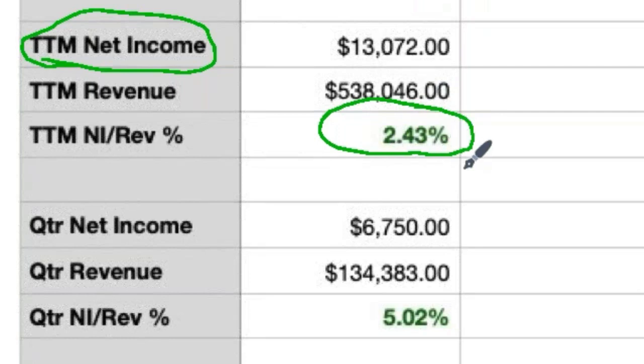That's a little bit minimal. That implies that their margins are traditionally very narrow, which isn't really all of that surprising considering that we are talking about Amazon. The more interesting element of the net income picture really comes from the most recent quarter. In the most recent quarter, this same measurement translates to 5.02% net income to revenues. In other words, implying that profitability is increasing over the last year. So this is a net positive as well.